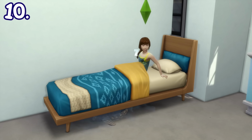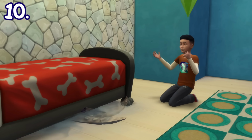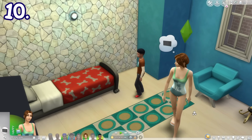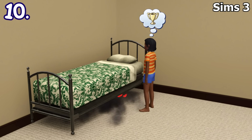If the monster under the bed appears, child Sims can befriend and socialize with them. Like before, if you switch control to older Sims, the monster won't be visible. In Sims 3 Supernatural, there's also a monster under kids' beds, but kids couldn't directly socialize with them.